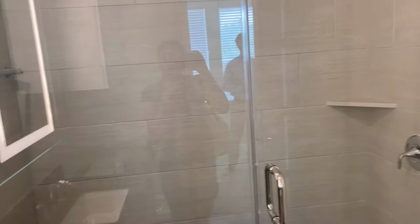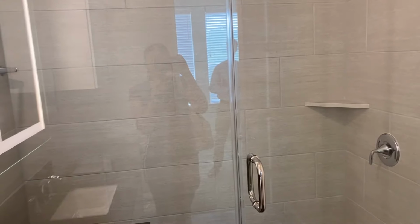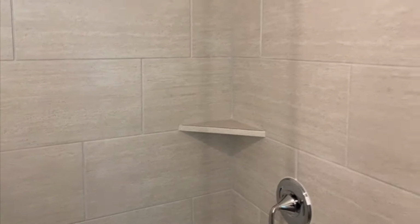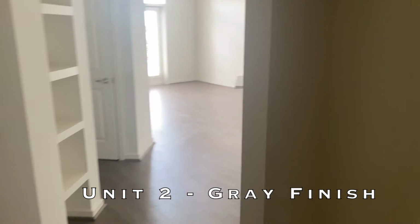This is so pretty. But yes, full walk-in shower, then it's going to have that extra shelving on the side. Okay. This is a nice mirror. It's really nice. The lights. Okay. Oh, this one is gray. Yes, I was just about to note.